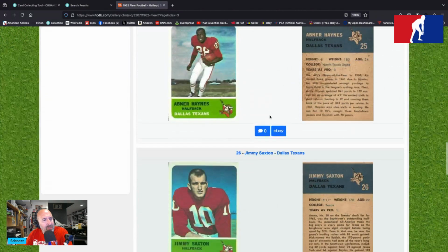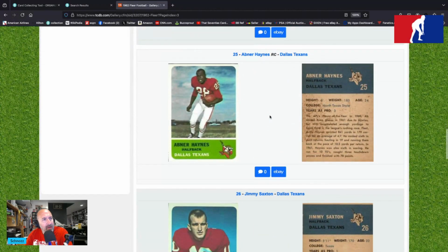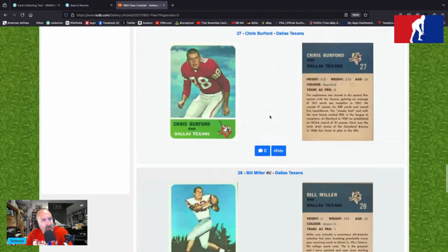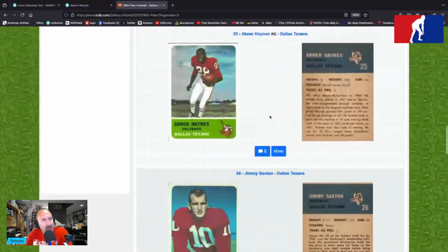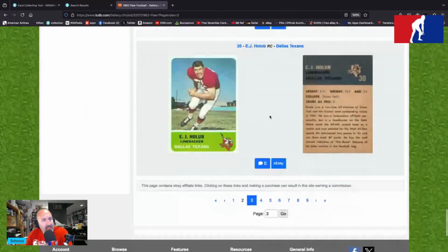Just a fun little time in history when you could just drive your car up to a photo shoot and park it in the background while a Hall of Famer poses for his bubblegum card. So there was storming that day in Dallas, apparently, because Chris Buford looks like he's on tornado watch as well. The Dallas Texans, nice cards there.